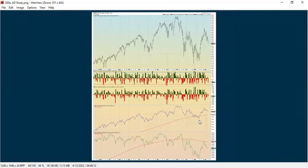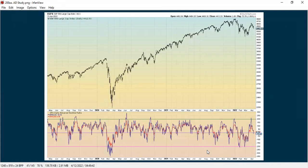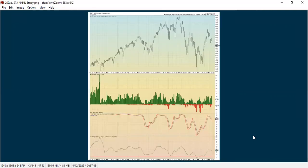As far as our breadth, we saw a decline based on price, and we continue to see a decline based on volume. The AD ratio has actually dropped below 0, so that's negative and declining. New highs, new lows continue to show weakness.